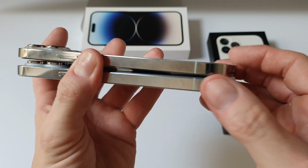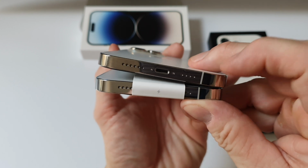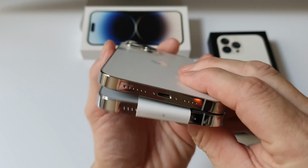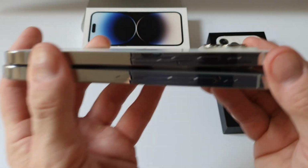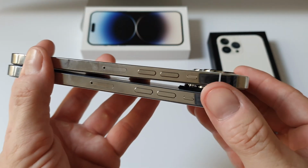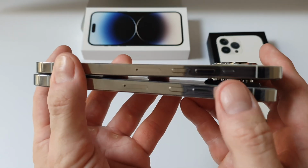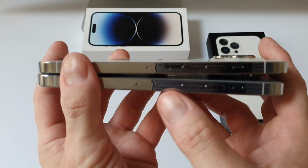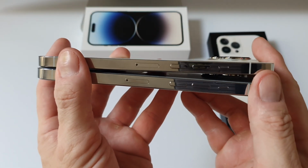Antenna bands at the bottom line up the same. Speaker holes and antenna seem to line up as well. Move around to the other side, and as we can see, the volume up, down, mute switch all line up, but the SIM card tray on the 14 Pro Max sits again slightly lower than the 13 Pro Max.